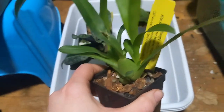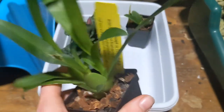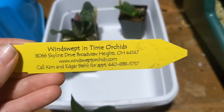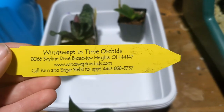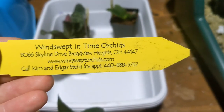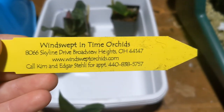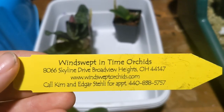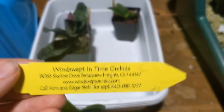So, the first three orchids I'm going to show you. Let me show. Windswept in Time. Wonderful grower. Edgar and Kim, lovely couple. She grows succulents and cacti and weird odds and ends. And Edgar grows orchids, and he likes the odd ends. He's been breeding with Telumnias, which is fascinating.